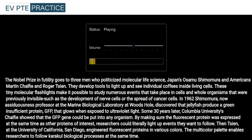The Nobel Prize in Chemistry goes to three men who revolutionized molecular life science, Japan's Osamu Shimomura and Americans Martin Chalfie and Roger Tsien. They developed tools to light up and see individual proteins inside living cells. These tiny molecular flashlights make it possible to study numerous events that take place in cells and whole organisms that were previously invisible, such as the development of nerve cells or the spread of cancer cells.